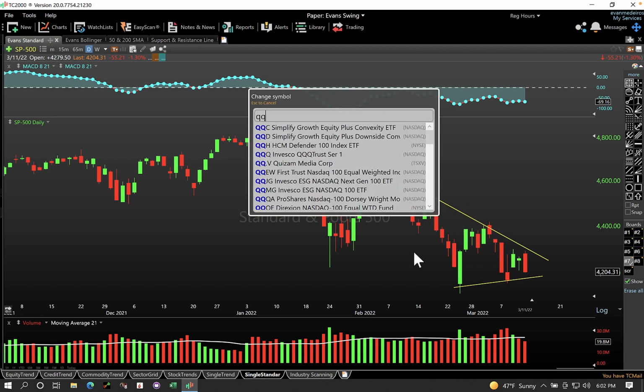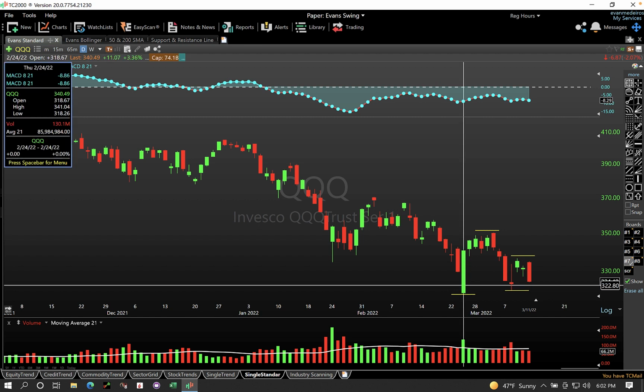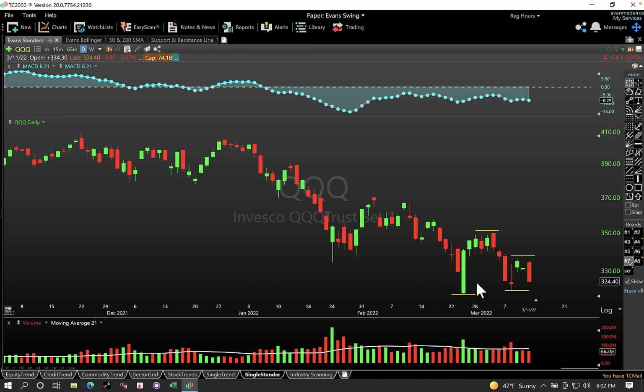If we take a look at the Nasdaq 100, you can see we've got pretty much the same thing carving out here. We've got a little bit of mixture in the short term. We've got lower highs, we've got higher lows, and notice we haven't quite violated, again, the February 24th low around 318. We're closer here, and it looks more pessimistic, but we haven't quite broken down. We're still waiting for maybe a little more directional conviction one way or the other. So you can see that kind of sideways action that we're still getting.